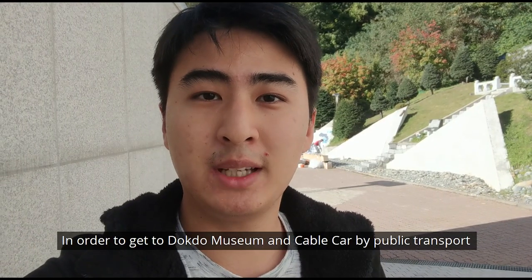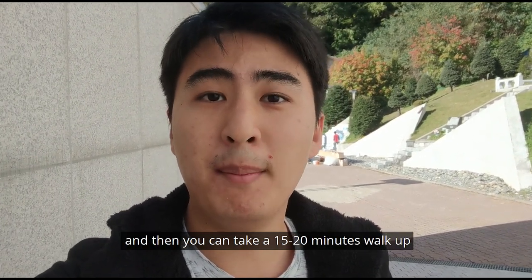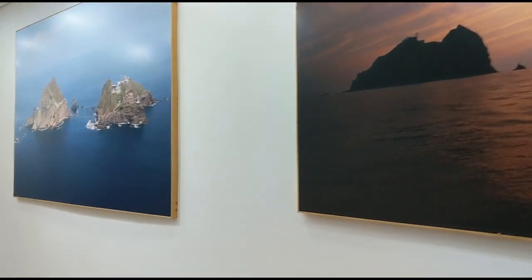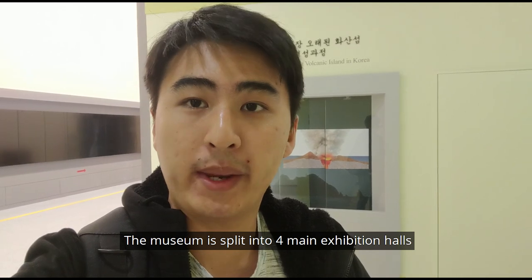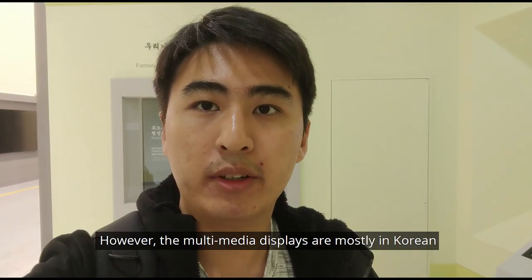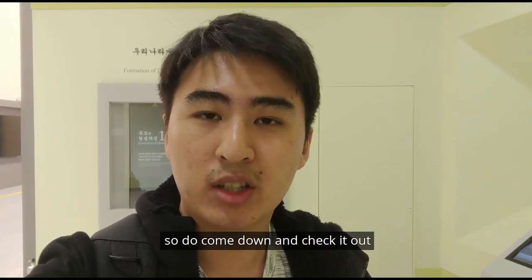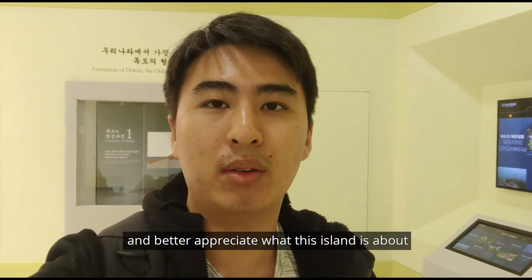In order to get to Dokdo Museum and cable car by public transport, you can alight at Dodong and then take a 15 to 20 minute walk up and you reach this beautiful place. The museum is split into four main exhibition halls. Most of the displays have English words. However, the multimedia displays are mostly in Korean, but you still can get quite a lot of information from the displays. So do come down and check it out before you head up to the observatory, as you know more about the island and better appreciate what this island is about.